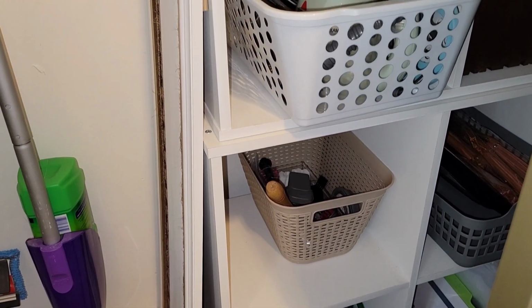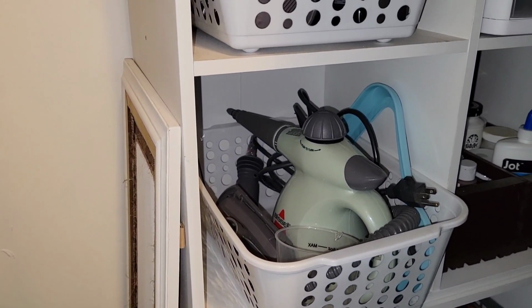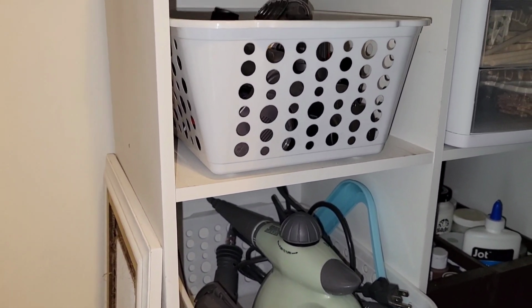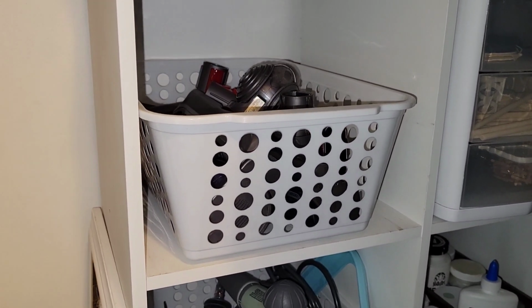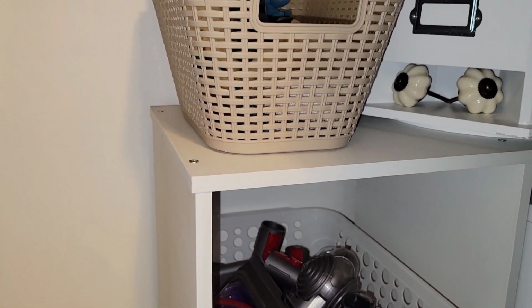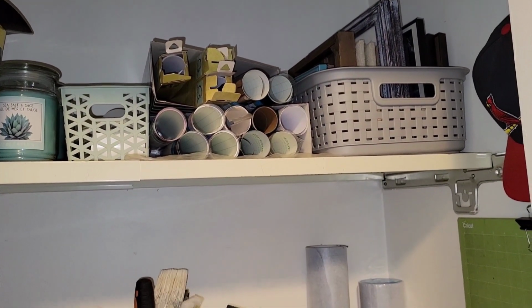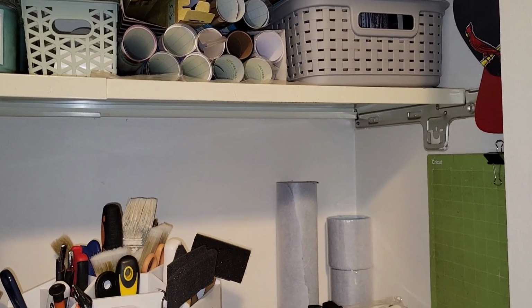I love that I have all my cleaning supplies on one side. All of these bins contain cleaning things that I use often, and they're right next to all of the cleaning supplies that I have hanging up. So I can come right to this side of the closet and grab what I need when I am cleaning my home. And on the other side, I have all of my craft supplies.